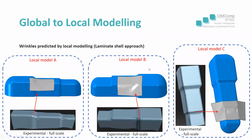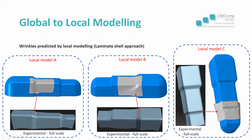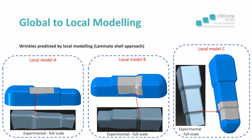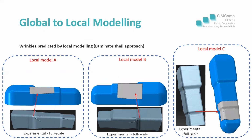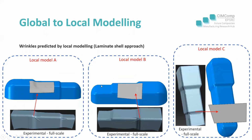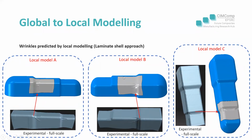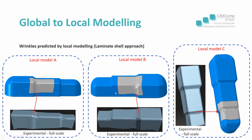And that's what we're showing here with these simulations. So across the bottom, this is the output from the structured white light scanner where we've done the experiment and then captured the wrinkle patterns in the lab. And the simulation is showing these sub-regions that have been formed. So what we've had to do is run the global model using the membrane approach and then extract appropriate boundary conditions for these sub-regions. And you can see there's very good agreement between the predicted wrinkle pattern and the experimental shape below. And to confirm this, we've actually done some experiments using the same size and shape piece of fabric as in the submodel to demonstrate the importance of the correct boundary conditions.